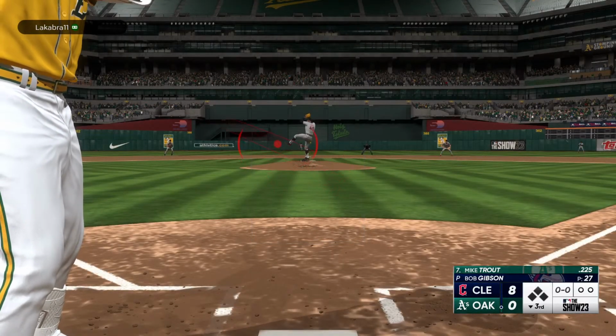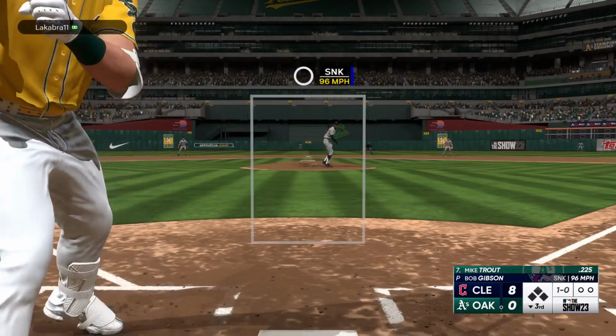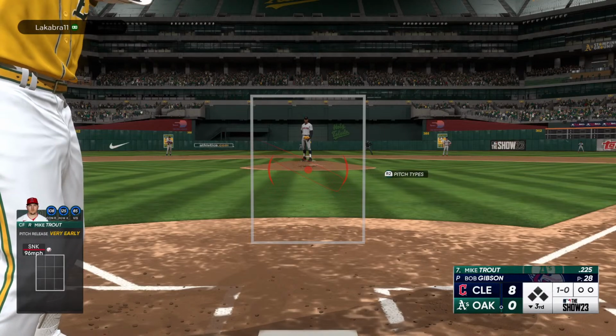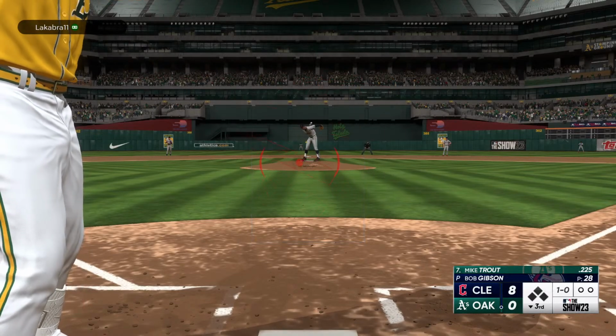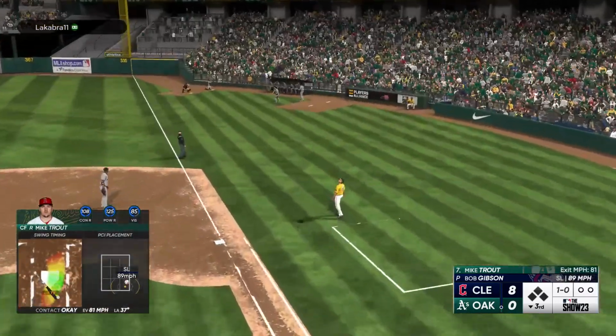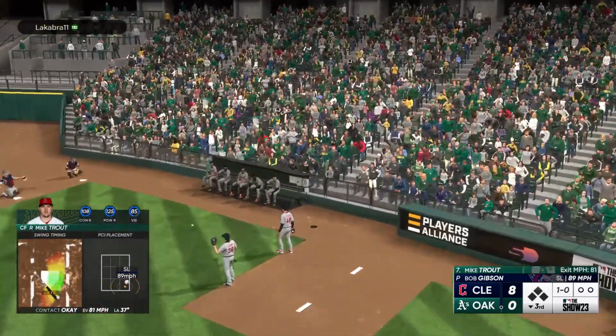Gibson back to work. Looked like it was a little bit up. Mike Trout, the 25th overall pick in the 2009 draft. He was actually a compensation pick for the Angels for the free agent loss of Mark Teixeira when he signed with the New York Yankees.